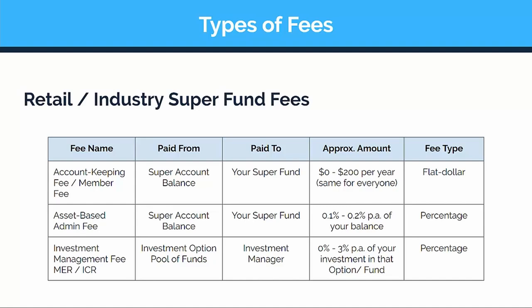Unlike the account keeping fees and the member fees that we just went through, this fee is not deducted from your account balance. So this fee is taken out of the pool of money that the fund manager manages. So indirectly, you're paying the fee because it is effectively deducted from the amount that you've invested, but you can't see this coming out of your super balance, or it's not going to be on the list of transactions in your super account. Does that make sense?